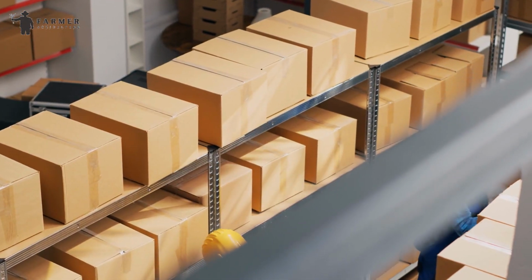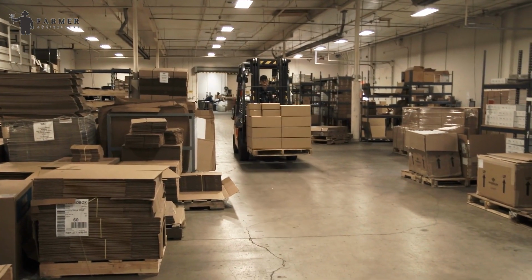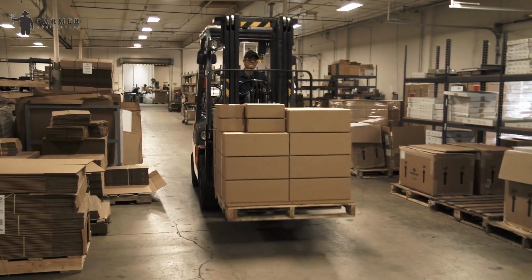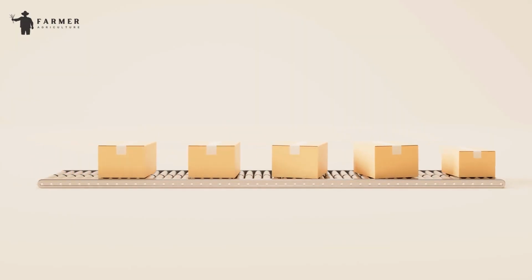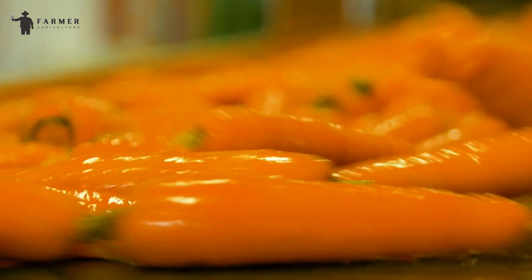Once packed, the carrots are ready for storage and distribution. They are stored in designated areas under controlled temperature and humidity conditions to maintain their freshness and quality until they are shipped to retailers or distributors. And this is how the carrots are harvested and processed before they reach your table.